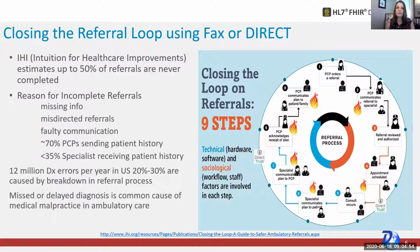So approximately 70% of primary care providers are sending patient history, but get this, and this is sad, less than 35% of the specialists are receiving patient history. So somewhere this protocol is just totally breaking down, and we need to figure out why. Because 12 million diagnostic errors per year occur in the US, with 20 to 30% caused by breakdown in the referral process. Missed and delayed diagnosis is a common cause of medical malpractice in ambulatory care. So if we can fix this referral loop, we're fixing a good bit, and we're providing better patient care. And if FHIR was in here at these levels, there's no interaction from a person. This is an API communicating information back and forth to each other on an open channel.